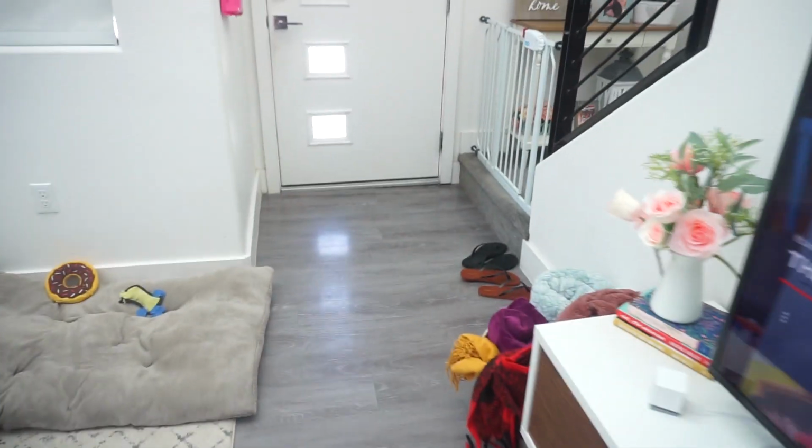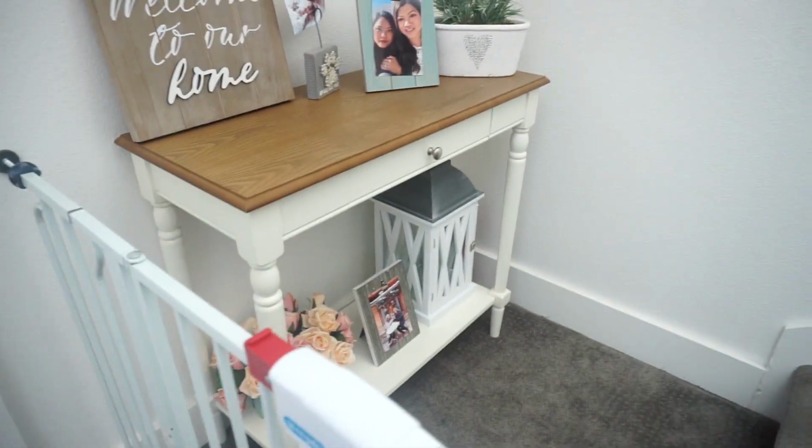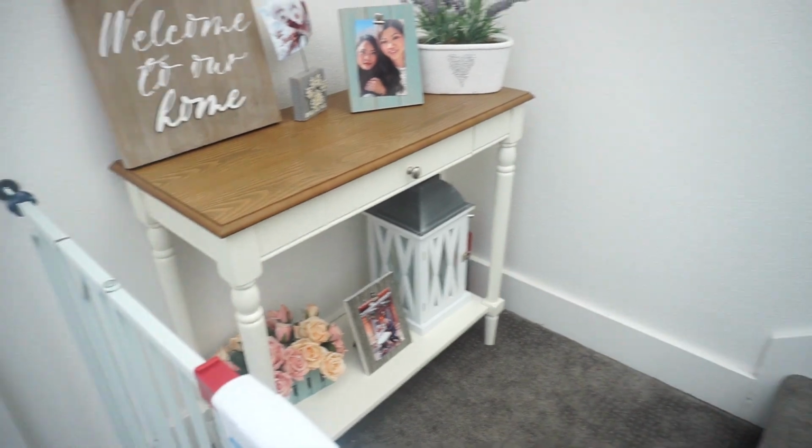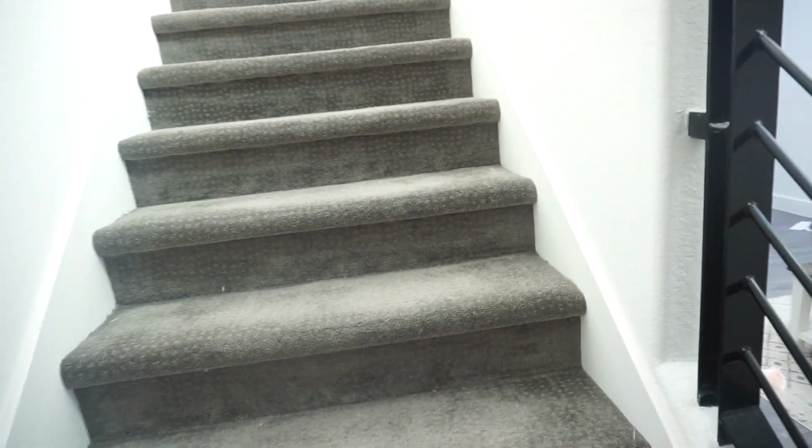Okay. On to the upstairs. So here we have a little entryway table, some pictures, and now we go upstairs.